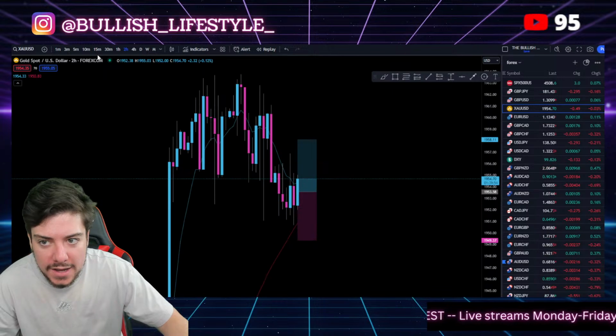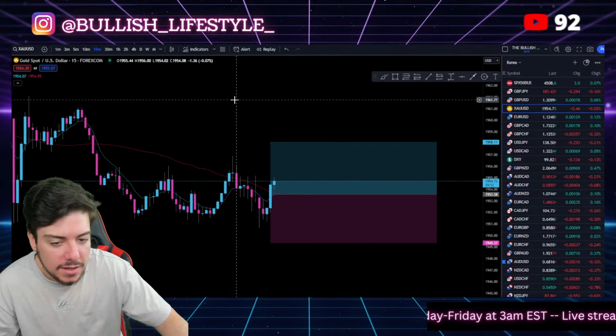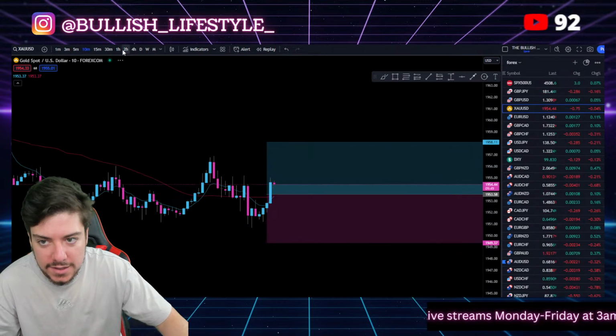And if this gold trade comes back into break even, it's not a stop at break even or anything like that. That just means that everybody who did not get to hop in gets a chance to hop in now.